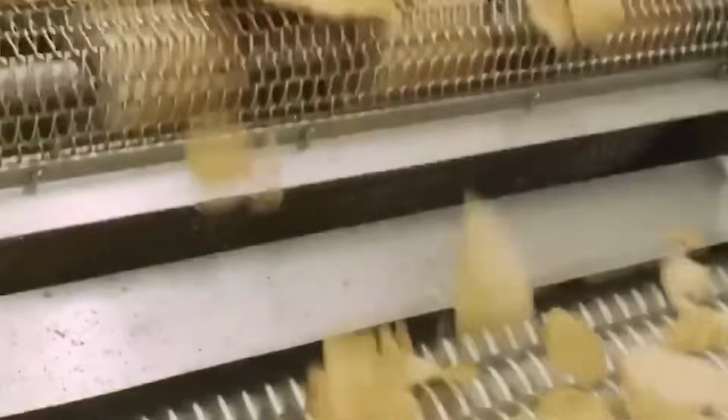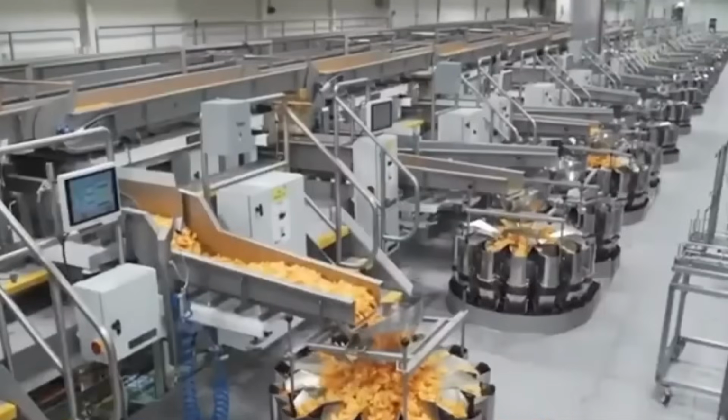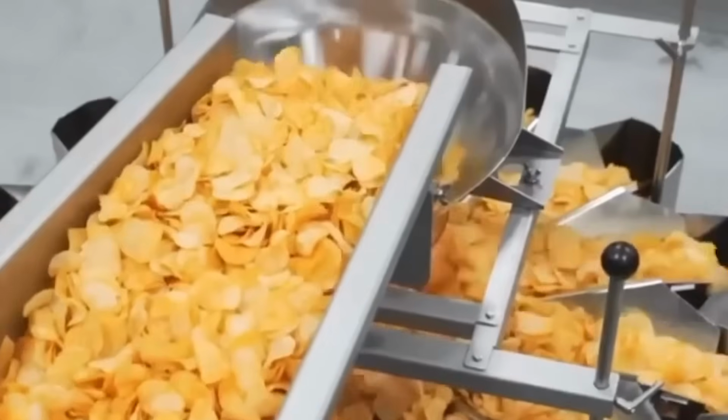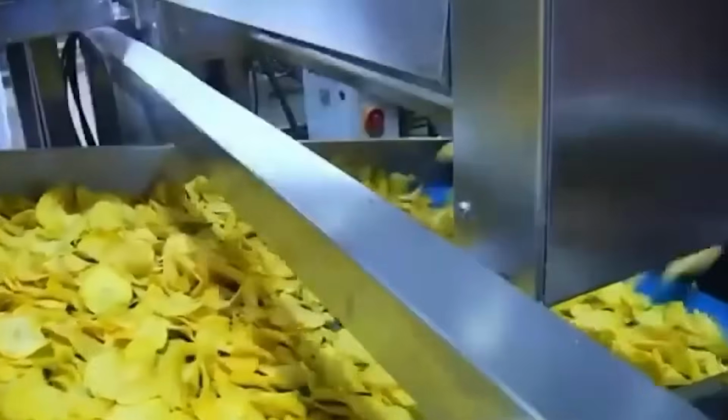The seasoning is then evenly sprinkled over the chips using automated dispensers that precisely measure the amount applied. Quality control specialists continuously test and monitor the seasoning levels, ensuring that each batch is consistent. Lay's has developed advanced flavoring systems that use real-time feedback to adjust the seasoning application as needed. This ensures that no chip is under-seasoned or over-seasoned, preserving the product's signature taste.